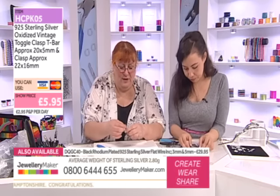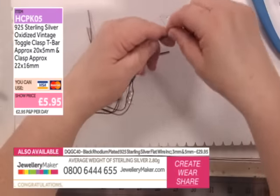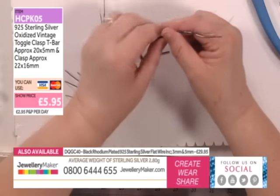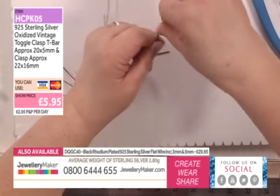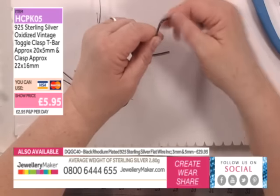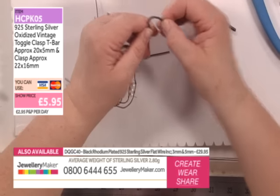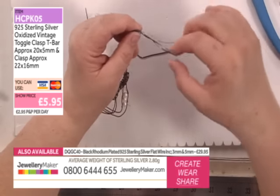I haven't quite left myself enough there, so I'm going to just move it to the side a second. So all you've got to do for the clasp, because you've got your gizmo holding that in place, is you literally, and look how malleable it is. Even though you've got all that weaving and all of those different wires, that's incredible. And it's 1mm wire, and you're just going to pop it round.